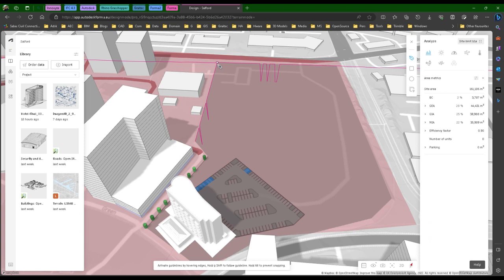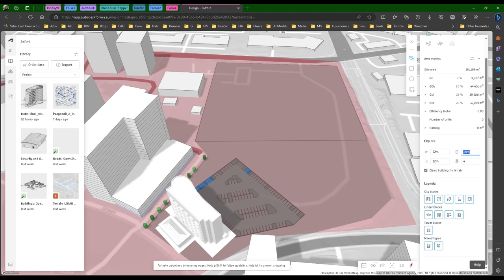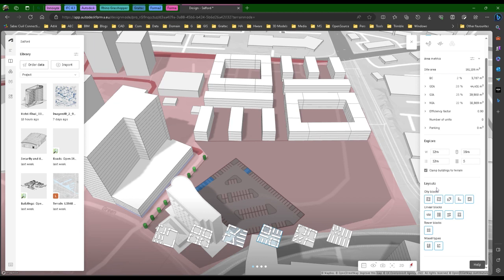And we're going to get it to put the buildings in for us on that zone. So if I go to this tool here, you can see we can say what the width is, etc., how many stories they're going to be. So let's go 5 stories. And basically, we can pick our zone. It'll automatically place the buildings in. So we can now explore all of these layouts that have been defined for us based on what layouts we would like it to analyze.